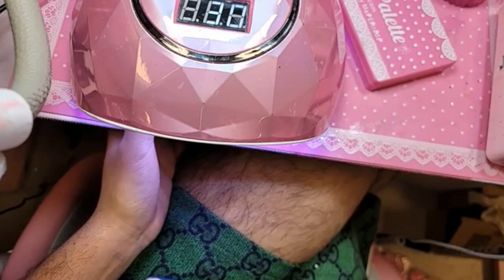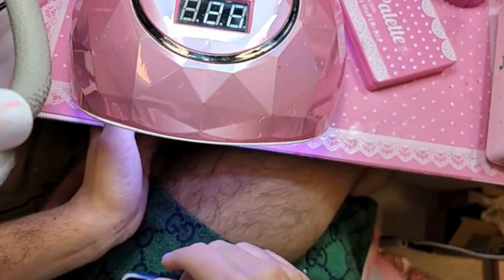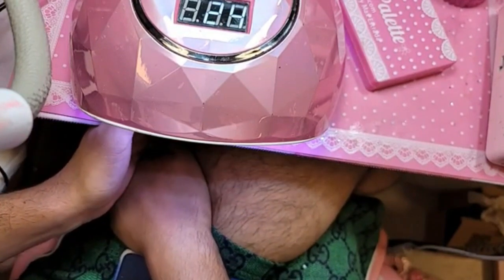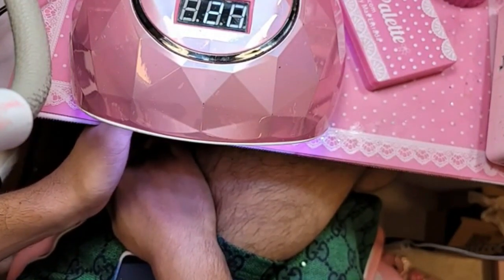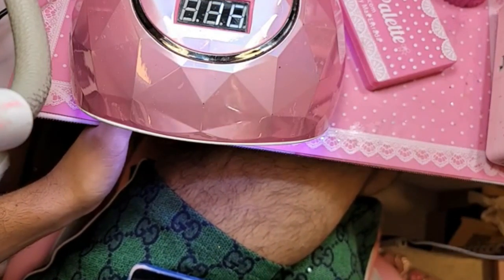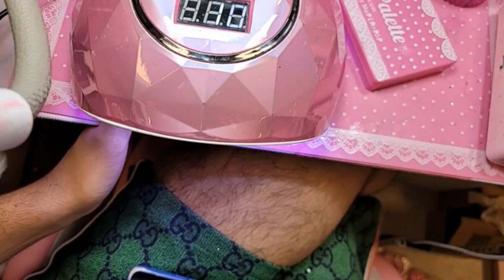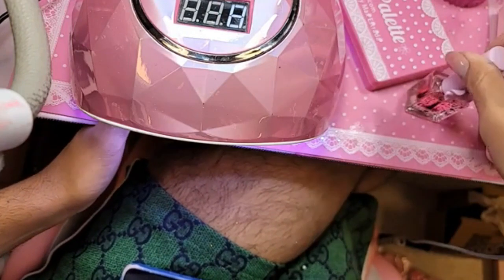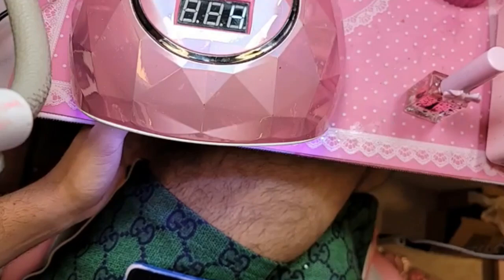Oops, I almost knocked something over. Oh, I love the jelly bean cat eye colors. Those are really dope. They're really popular too. Very basic, I feel like the set is. Don't you guys think so? Really simple.